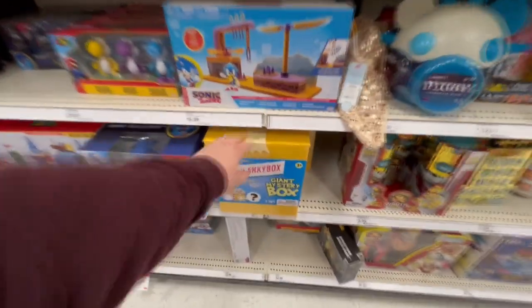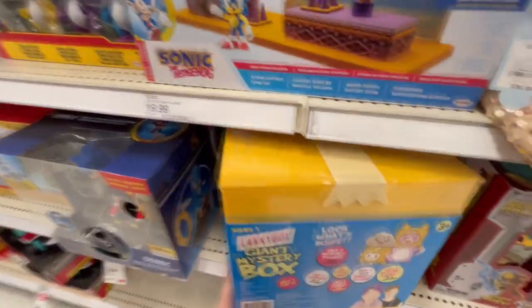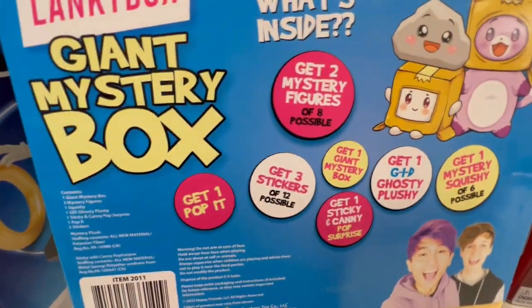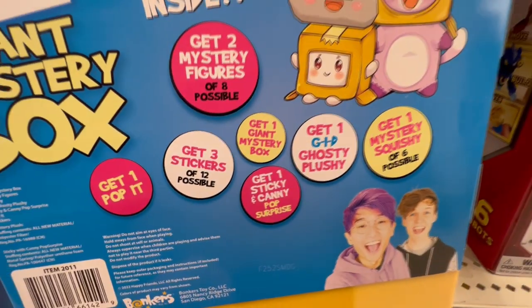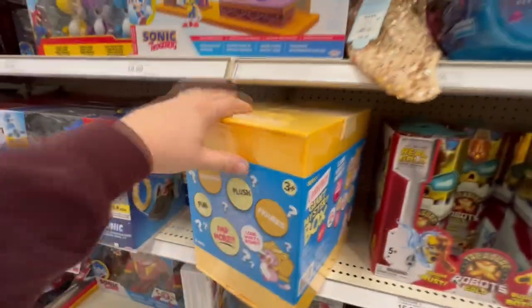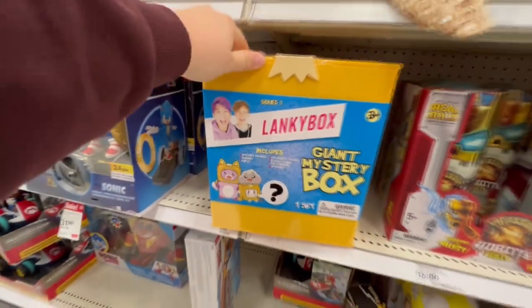Here is a Lanky Box Giant Mystery Box. Check that out. I know somebody who loves Lanky Box. Giant Mystery Box, what's inside? There's all kinds of things, probably these plushies. It says get one Pop-It, three stickers, one Giant Mystery Box, one Sticky and Canny Pop Surprise. Get one Ghosty Plushie and one Mystery Squishy of six possible. That is really cool. I know somebody who would love this Lanky Box Giant Mystery Box.